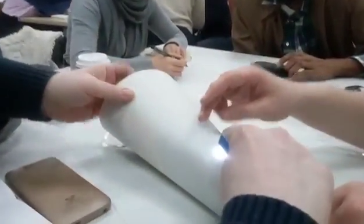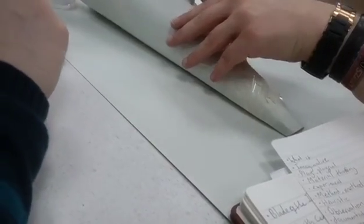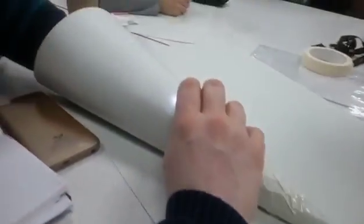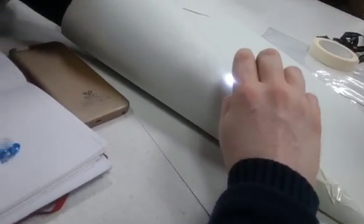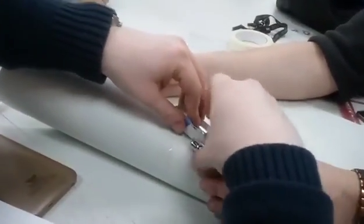Will it fit? No, it needs to be bigger. Slightly bigger, ever so slightly, microscopically. Okay. I think that will work. Might. Not sure if it will. Yep. Now I'm going to take that battery out. If you can hold that for me. Yep, got it. That's our battery.